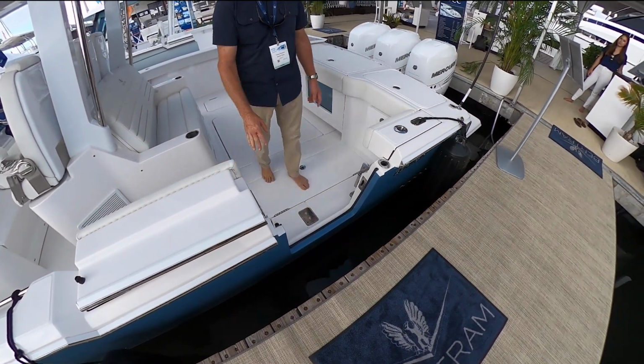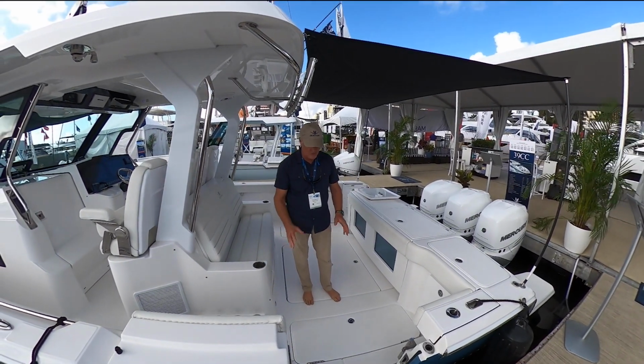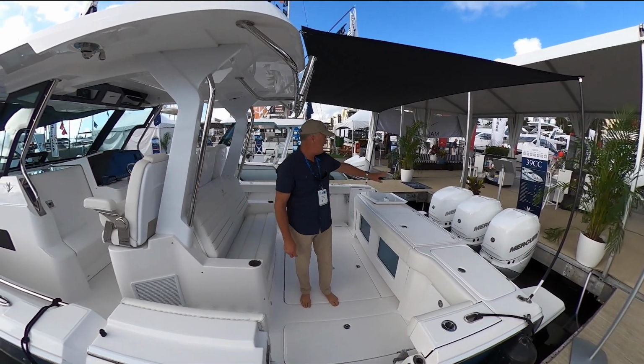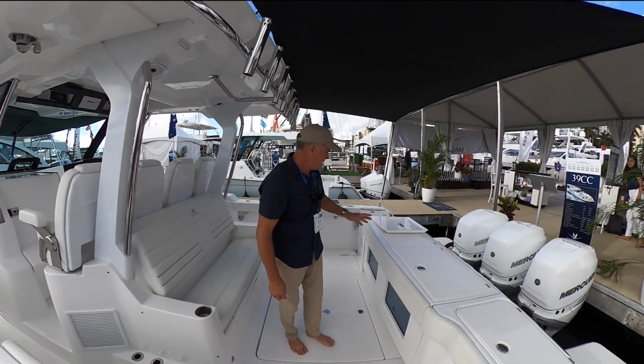But this is your great side door access to get inside the boat. That's where you're going to be going if you're diving or snorkeling or beaching and getting off the boat. That one's there mostly for safety, but you do have two options to get inside the boat.